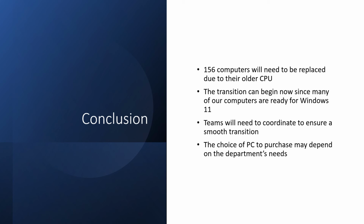And the transition can begin now, because most of our computers, or at least half or so, are already Windows 11. They already meet those requirements, so we can go ahead and get that on the way while we're waiting for the new hardware to arrive for the departments that desperately need it. And of course, the teams will have to coordinate to ensure a smooth transition. We have 4 teams altogether, so we would need to communicate and roll that out in a process that makes sense for everybody.